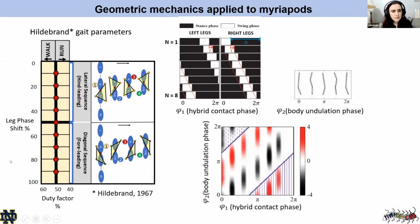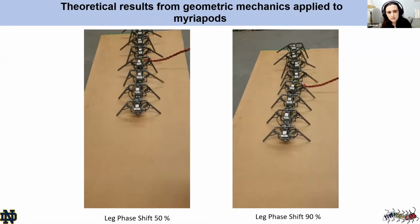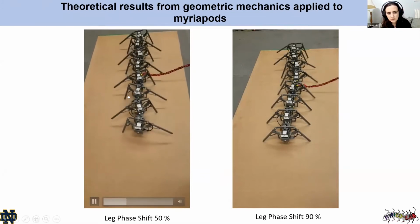But basically, here there are 2 parameters. The one is the leg phase shift, the phase shift between consecutive legs on the same side, and the duty factor, how much time the legs spend on the ground. So using these 2 parameters, you can define a lot of gaits, and I can show an example. For example, this one used a leg phase shift of 50%. So it means that the diagonal legs are on the ground at the same time.